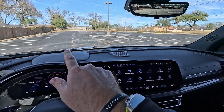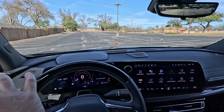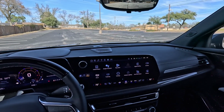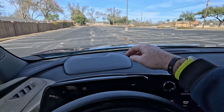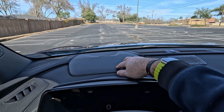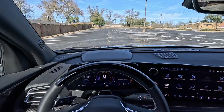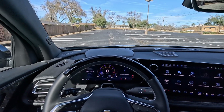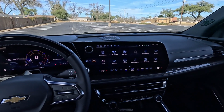And the reason that panel is there is because this dash panel is shared with the Buick version, but not the GMC. The GMC gets a very unique dash setup for the Acadia. But yes, we get this cover-up panel. We still get the indicator lights for your driver assistance, your warnings, and things like that up front, but no head-up display available here on the Traverse on any trim.